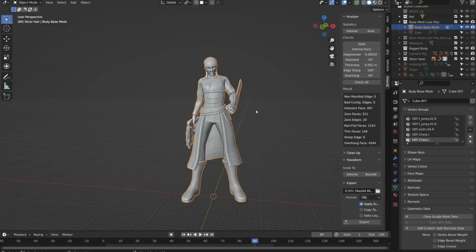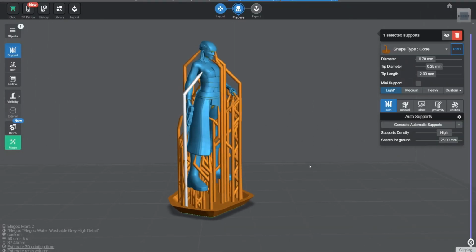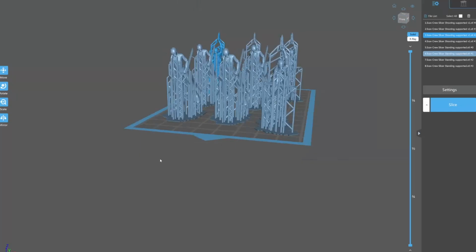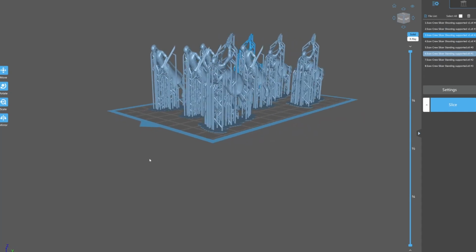ready for printing. First, I imported the STL into Lychee Slicer to add all of my supports and the rafts, and then I took that finished STL and imported it over to Chitubox for the final slicing. You don't have to do this if you're making your own, I just happen to like the support system in Lychee and the slicing system in Chitubox.